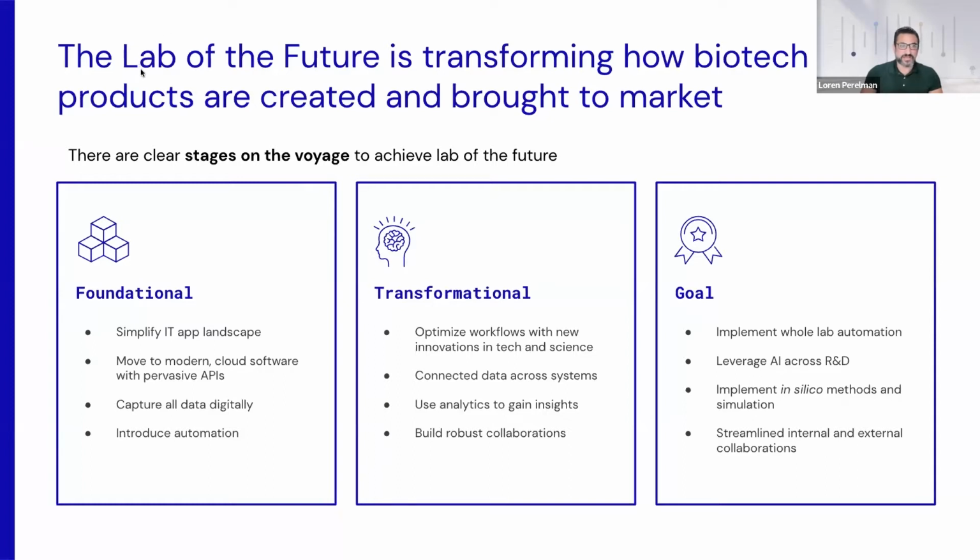And I'd like to talk about the stages of the voyage and your current state impressions of what's going on. Break it down into 3 steps along the way, from foundational to transformational, ultimately landing at the goal. And rather than lead with what we think the goal is, I'd love to hear from the two of you where you see the goal. Where are we going? Where are we at? And so on. So let's start with the definition. Dan, how would you define the lab of the future concept?